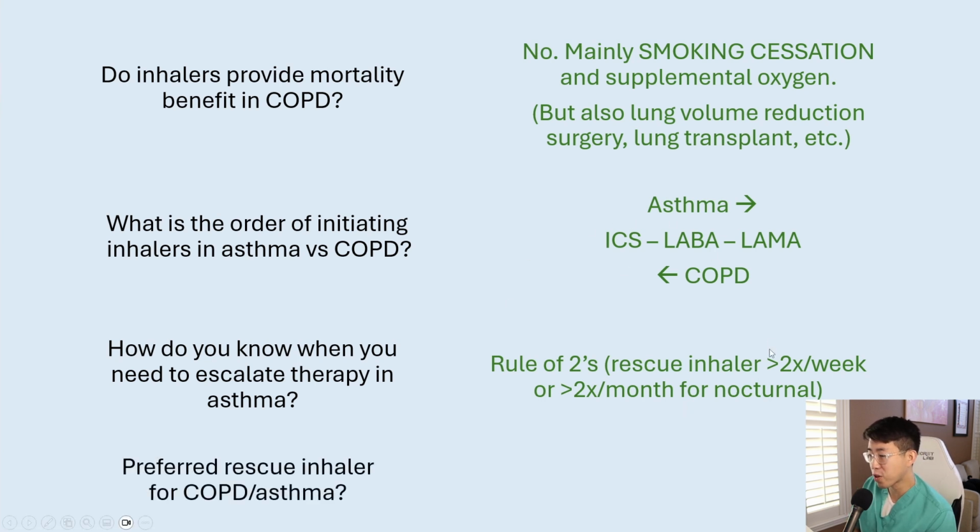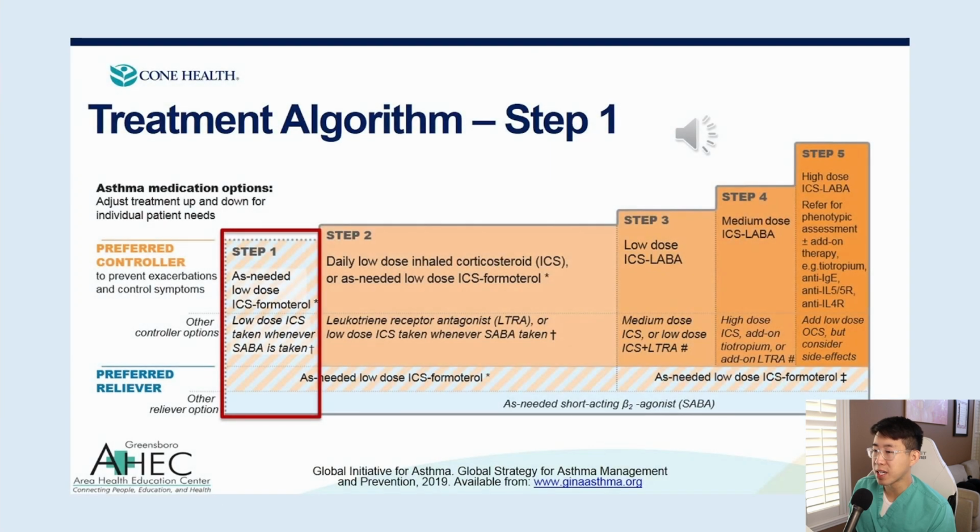And then what is the preferred rescue inhaler for COPD and asthma? The answer to this is actually an ICS-LABA combination, also known as Symbicort. Typically, you will see people on albuterol, which is just a short-acting beta agonist, but actually our updated recommendations from 2019, the Global Initiative for Asthma, recommend that our preferred reliever is as-needed low-dose ICS-formoterol, whereas our other reliever option, which is the less preferred option, is the short-acting beta agonist. So as time goes on, hopefully we're going to start seeing more people on rescue Symbicort rather than rescue albuterol.